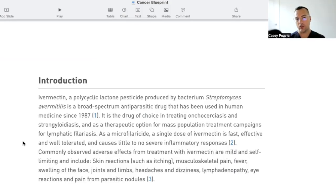It is the drug of choice for treating onchocerciasis and strongyloidiasis, and a therapeutic option for mass population treatment campaigns for lymphatic filariasis. As a microfilaricide, a single dose of ivermectin is fast, effective, and well tolerated and causes little or no severe inflammatory responses. Commonly observed adverse effects from the treatment of ivermectin are mild and self-limiting and include skin reactions such as itching, musculoskeletal pain, fever, swelling of the face, joints and limbs, headaches and dizziness, lymphadenopathy, eye reactions, and pain from parasitic nodules.